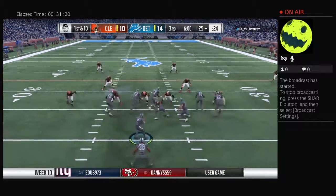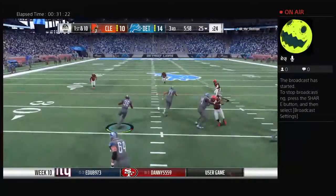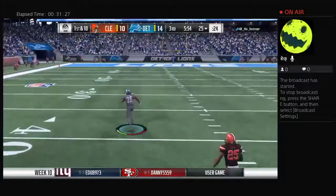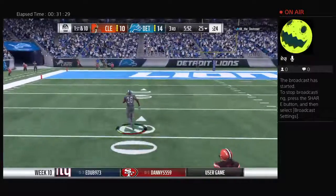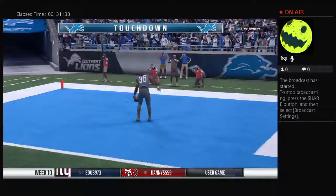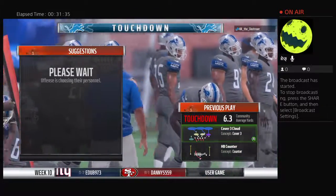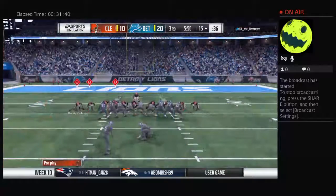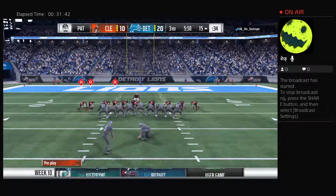Time to go to some of those tendency breakers and try and create some offense. They always have those in their back pocket, don't they? You have to. Derrick Henry all alone. He's at the 30. Past the 20. Touchdown, Detroit. Derrick Henry with touchdown number 8 on the year. And the Lions add on to their lead.